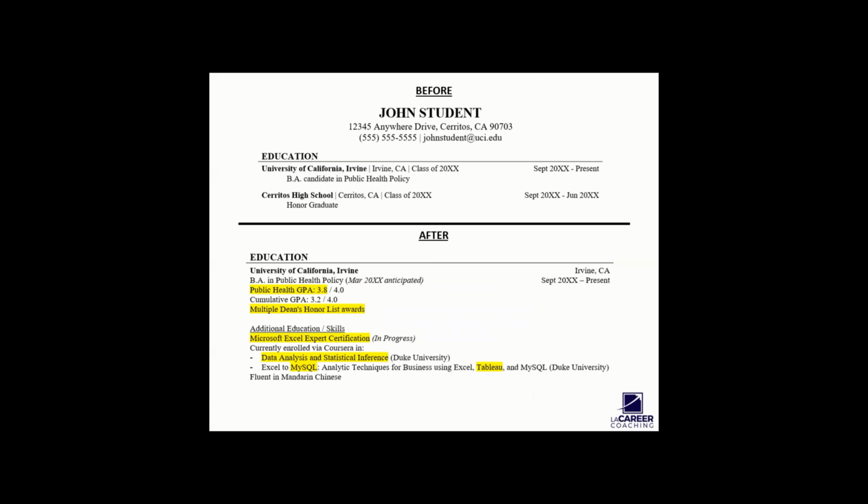After speaking with him some more, I learned that his major GPA was actually quite high. Initially, he didn't want to put his cumulative GPA because he felt it wasn't that high. A 3.2 is not going to be a major hook, but what will catch somebody's attention is the fact that his major GPA was a 3.8. So if your cumulative GPA is not that high, but your major GPA is quite high, you might want to just put your major GPA, or you could put both.